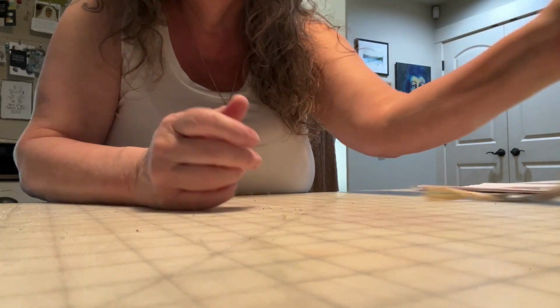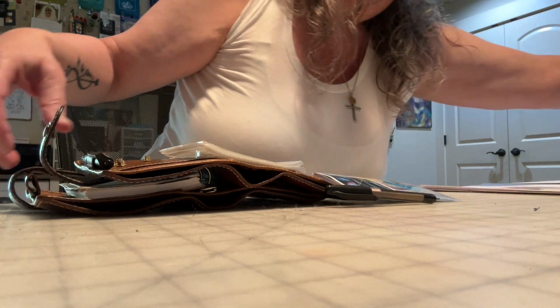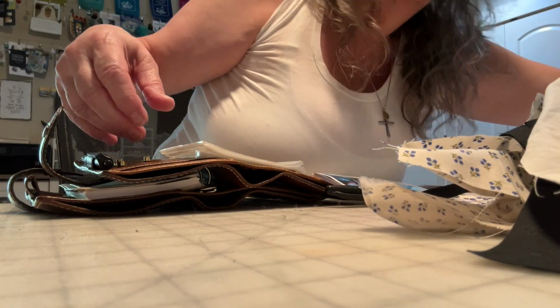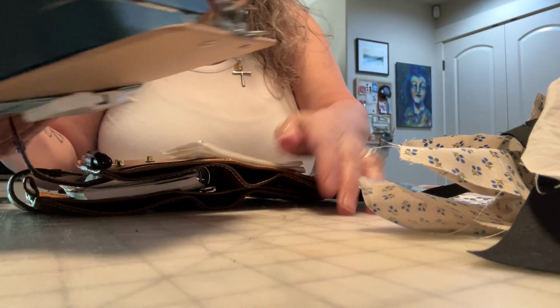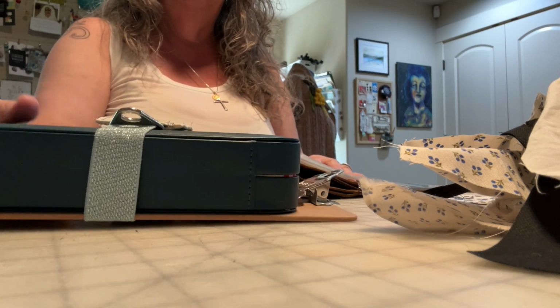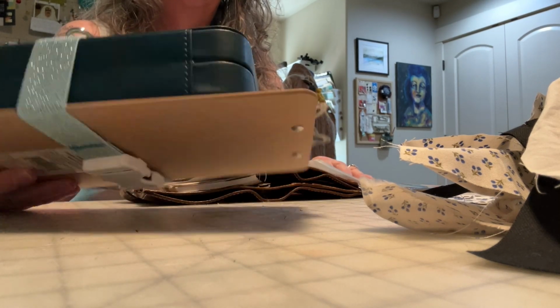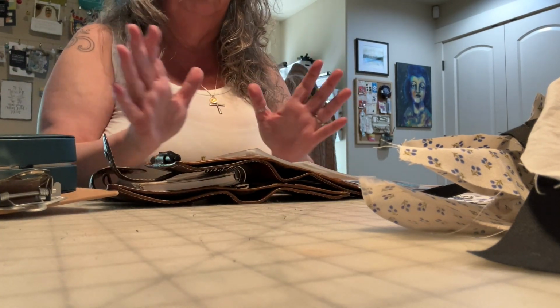So next is this pile. Scrap fabrics from what we just made and from the travel wallet. And then this. So this is my travel watercolor kit. And for one of the trips, it would probably be okay to just bring this. For the other one, this is way too big. I need to really be minimal.